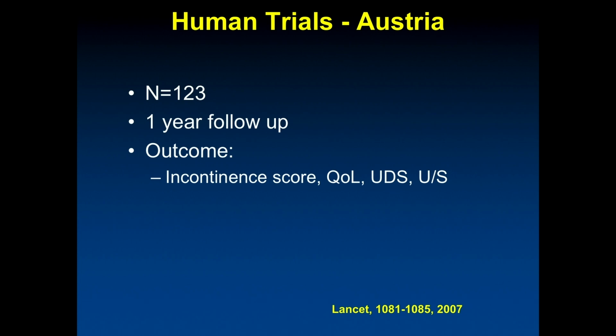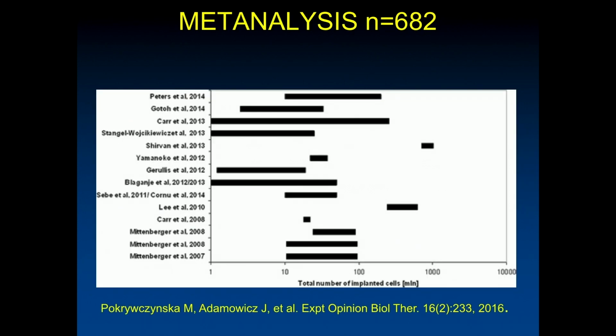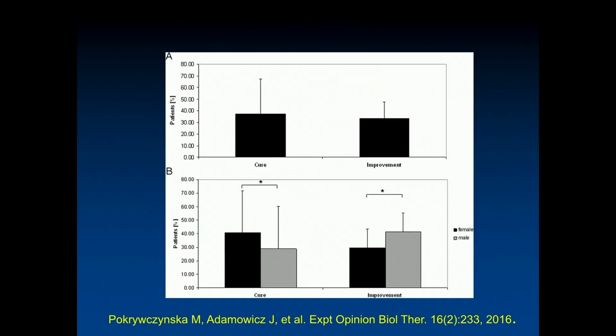It was a study from Austria, and unfortunately, this was retracted due to IRB and other issues with the experimental protocol, which set the field back a little bit. But since then, there have been a number of studies. This is a meta-analysis published by a Polish group that looked at about 682 patients that have been injected with some sort of stem cell. And the results are pretty much similar, about a 40% improvement, 50%, 40%, 30% cure rate.